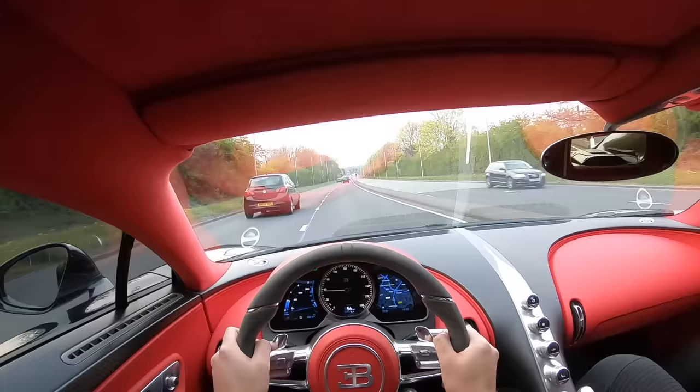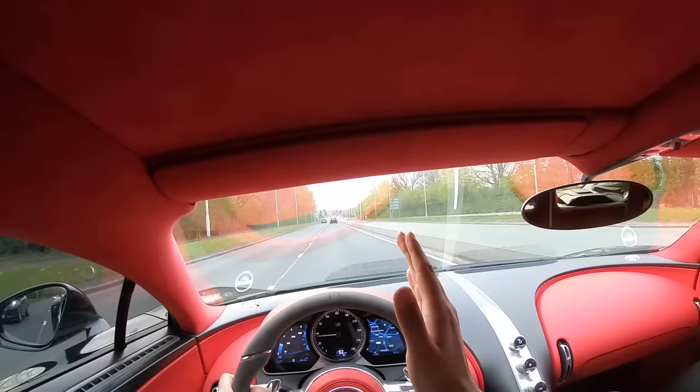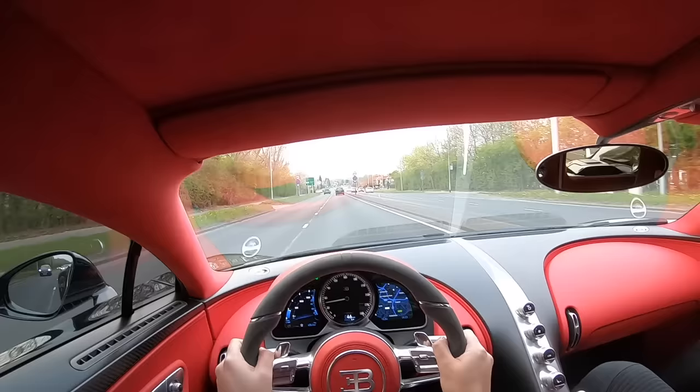Okay, so this is one straight long road to Manchester. Let me get some miles covered and I'll join you when we get a little bit closer to the city centre.